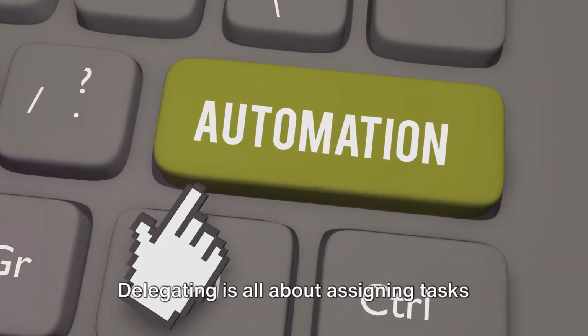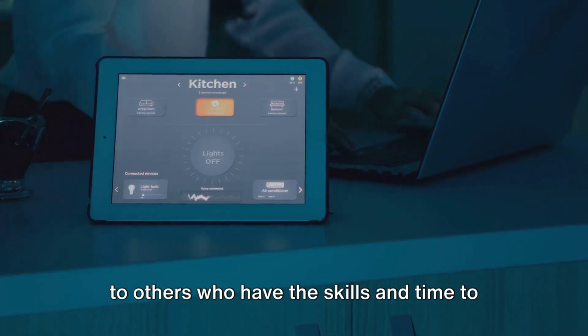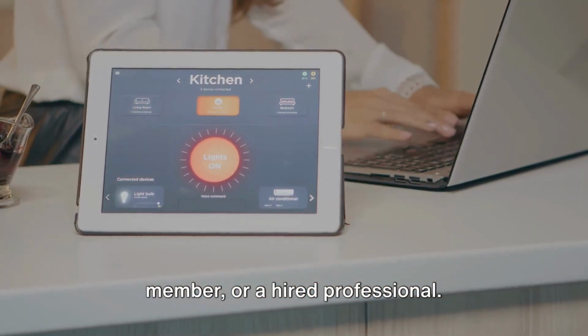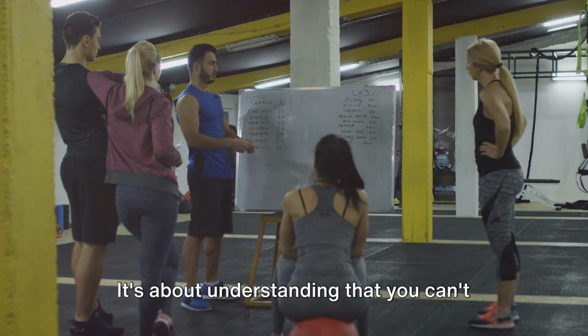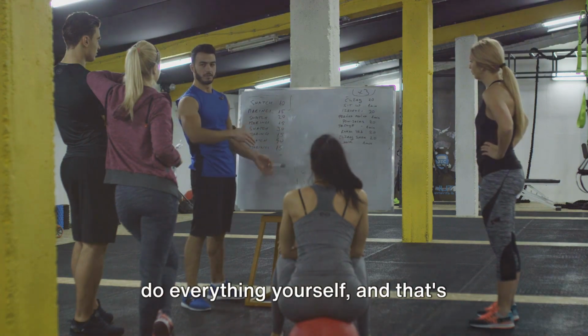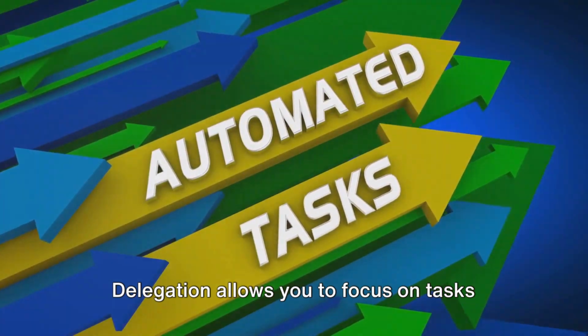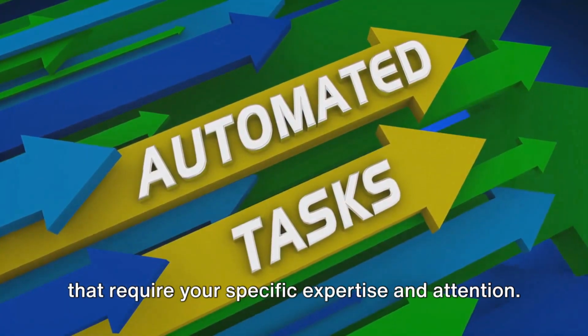Delegating is all about assigning tasks to others who have the skills and time to perform them. This could be a colleague, a family member, or a hired professional. It's about understanding that you can't do everything yourself, and that's perfectly okay. Delegation allows you to focus on tasks that require your specific expertise and attention.